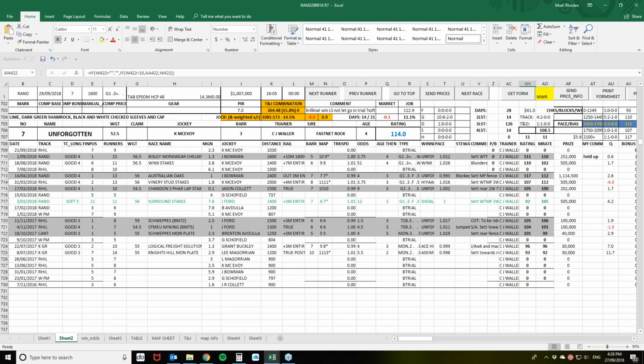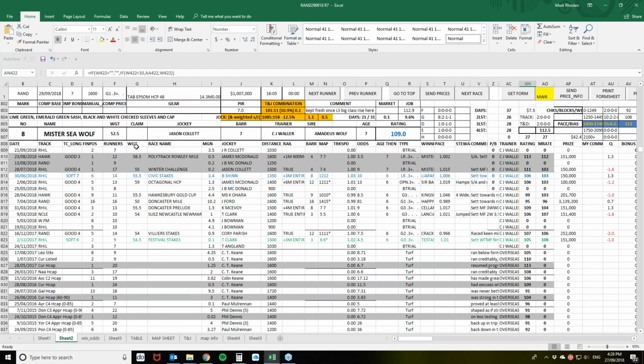Mr. Seawolf, racing the same colours as Unforgotten, actually. Another one of these strong one paces who's got the big weight drop here today. He's one who I don't think will go any faster down in weight. He had every possible chance in the Hawkesbury race. Perfect ride, James McDonald.